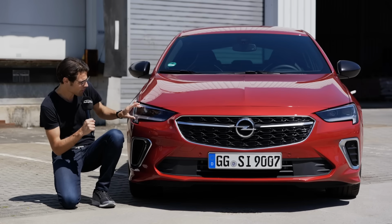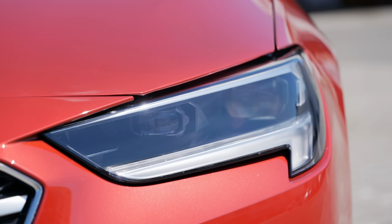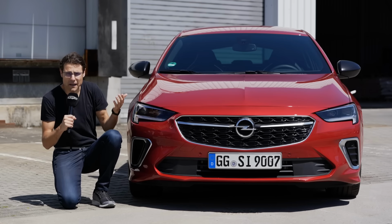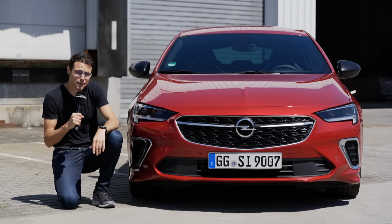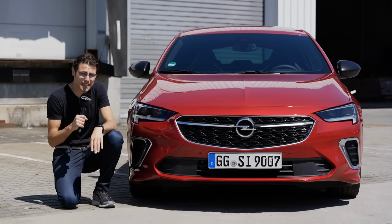New headlamp form as well, and they start from base with LED, and the higher trims, including the sporty trim here, the GSi, get the so-called pixel light. Another name at other brands would be matrix LED, so it's a more elaborate LED function than for a high beam, and overall then 168 LEDs.